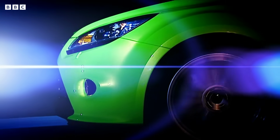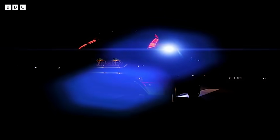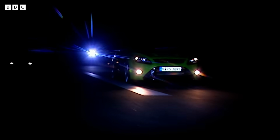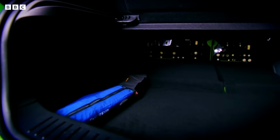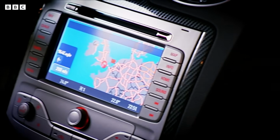This is an amazing car. And let's not forget, shall we, that behind the noise and the power and the massively flared wheel arches, this is still a Ford Focus. It has a big boot, a fold-down rear seat, sat-nav and air conditioning.